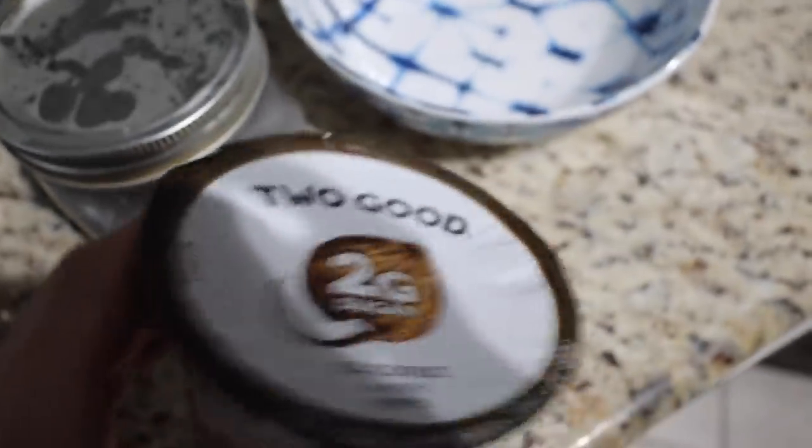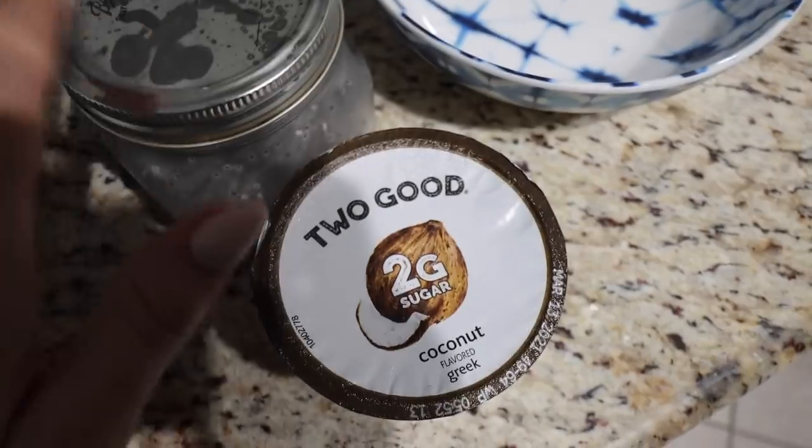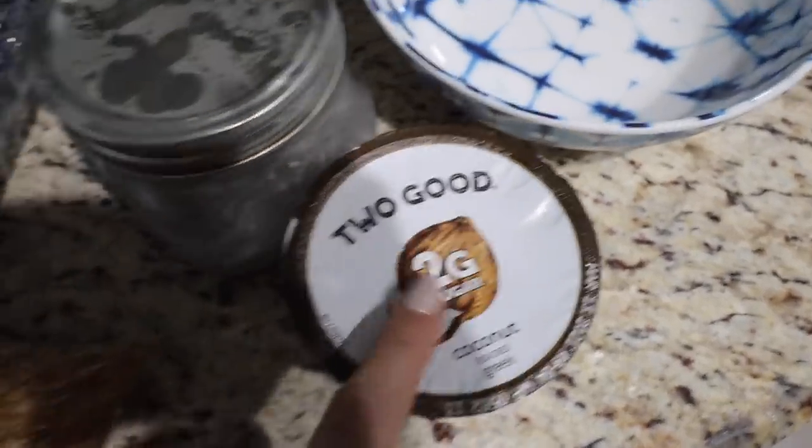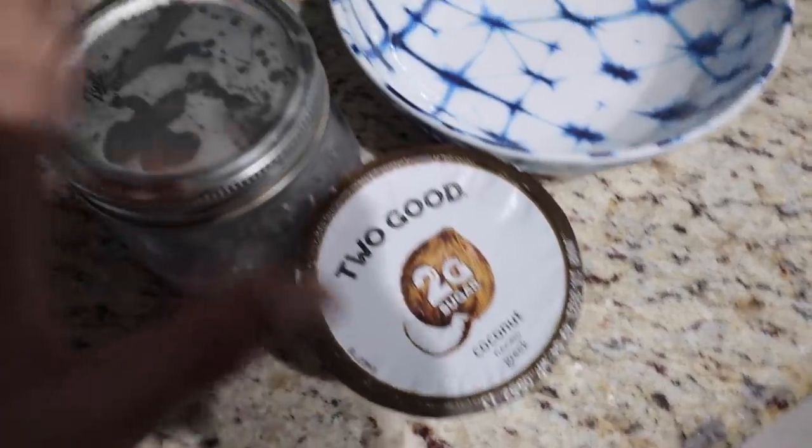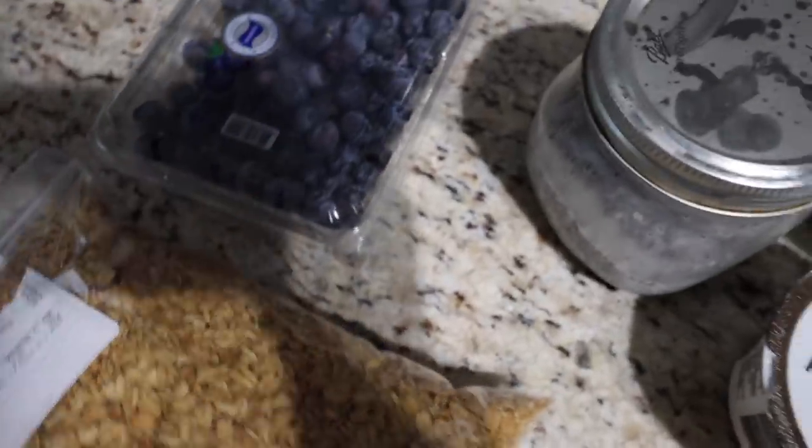You definitely have to be a coconut person, but I love coconut, which is why I do coconut milk and a coconut yogurt. But you could totally do almond milk and then a berry yogurt or something if you're not into coconut. But it is amazing. And then I add fresh granola and blueberries on top.